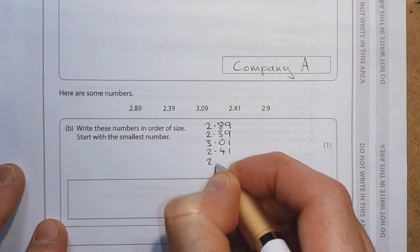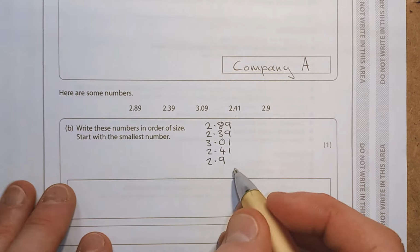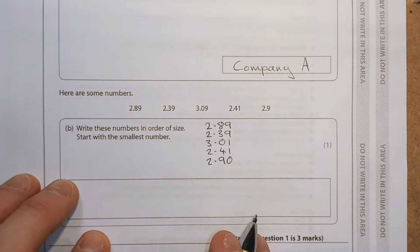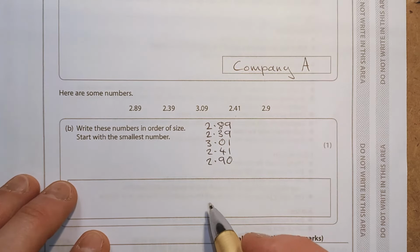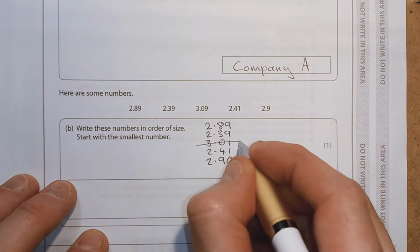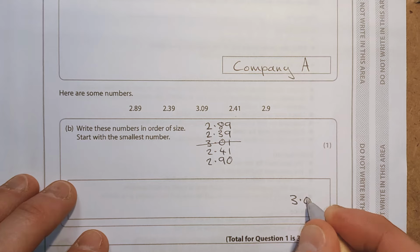2.41 and 2.9. Now, to give them all the same number of decimal places, I'm just going to fill that in with a 0. Okay, well, one of these numbers starts with a 3, the rest start with a 2. So the 3 is going to be the biggest. So actually, let's put that one at the end of the line.